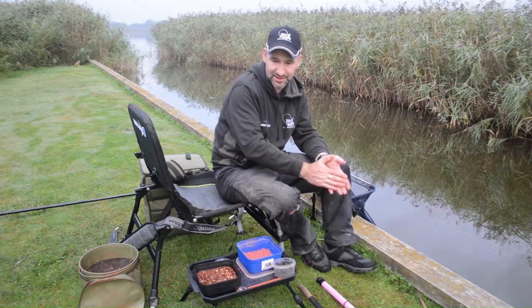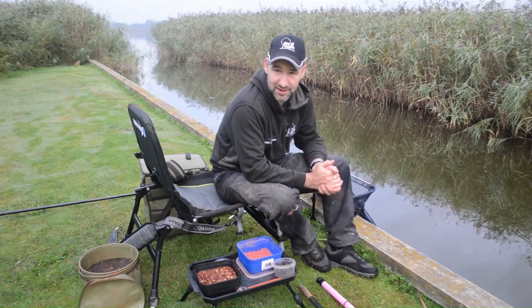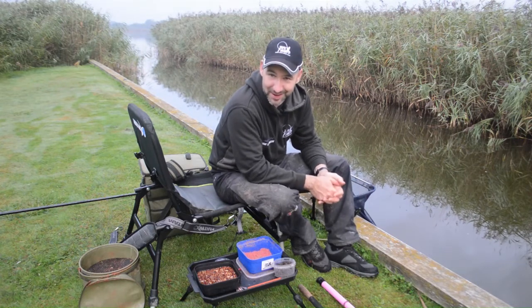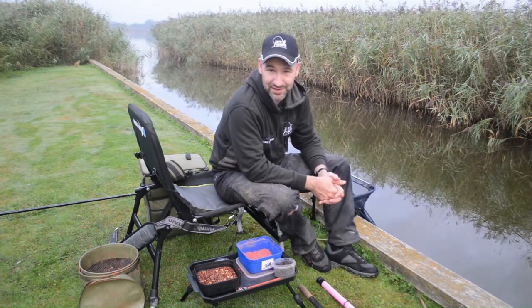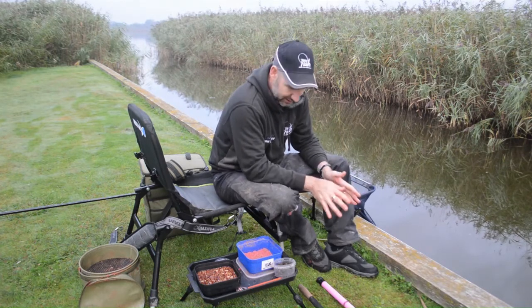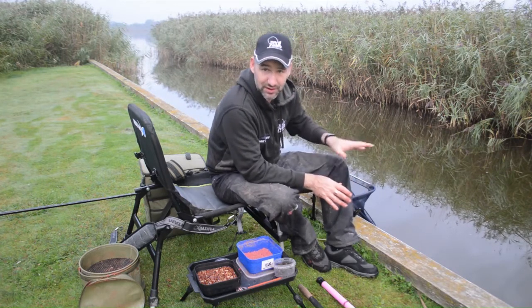Now, if you have a little look at my setup, and we'll look at that in more depth in a second, how have I managed to sneak all this in the car, along with the buckets and spades, along with the sun loungers and all the rest of it? Well, it's pretty simple stuff, and I'll go through it in a little bit more detail shortly, but let's have a little look at this venue.